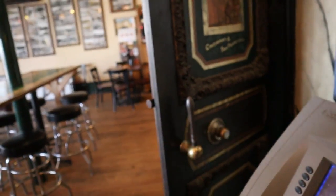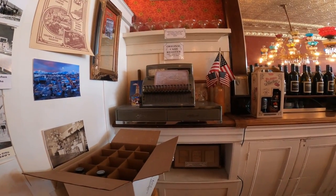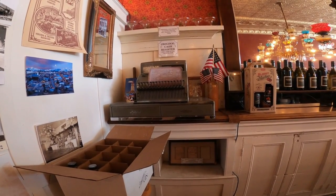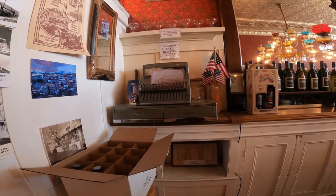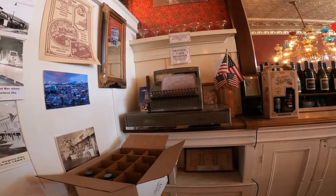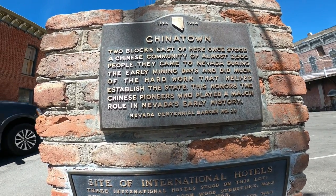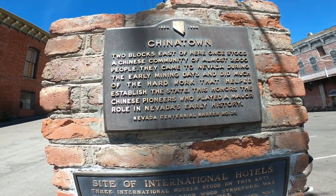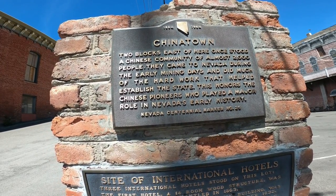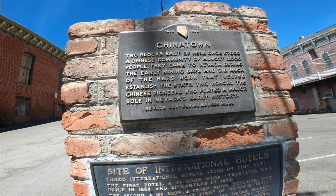You see the safe door? The original cash register that was used is in this crystal glass. Above that are the original ice cream glasses that were used by Bill Marks in the 1950s. Very cool. Chinatown is two blocks east. Almost 2,000 people during the early mining days came, did much of the hard work, and helped to establish the state.